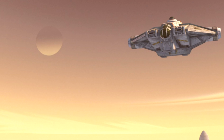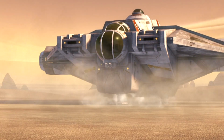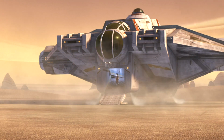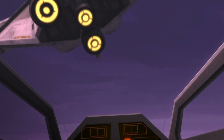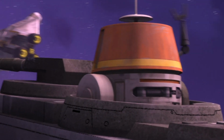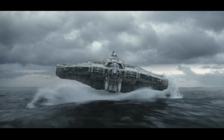And that's everything there is to know about the VCX-100. This is probably my favorite light freighter design, or at least tied with the YT-1300, so I don't know why I waited so long to cover it. It's not like there's a shortage of footage of it like some of my other favorite ships.